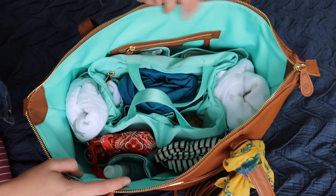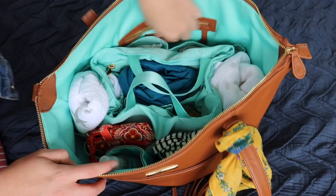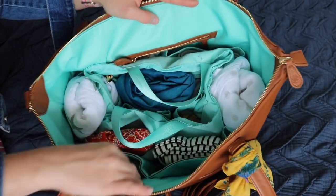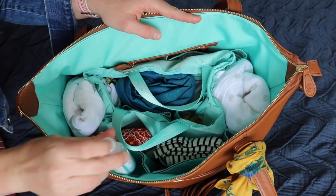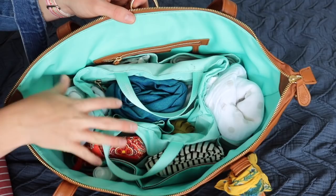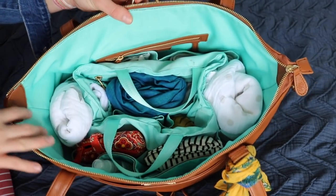Now when I plan to use this as a diaper bag on the go, I will have something in this pocket, I'm sure, and in this front pocket, but for today I just have a hand sanitizer tucked into where I would normally keep my sunglasses. And I think I'm gonna leave the insert in here and just unpack around it.